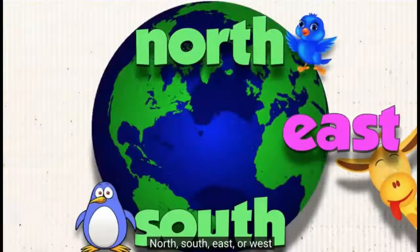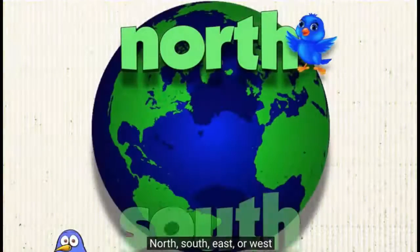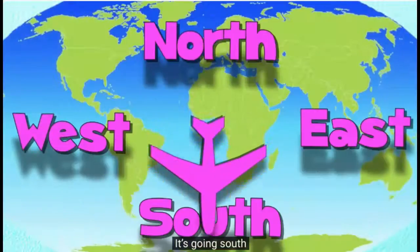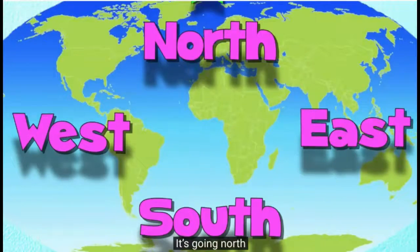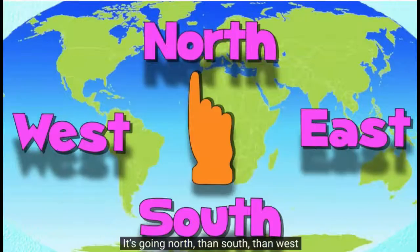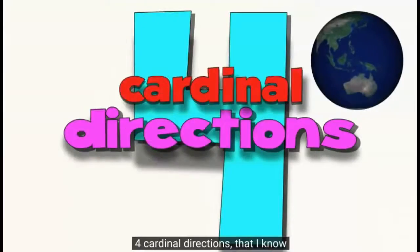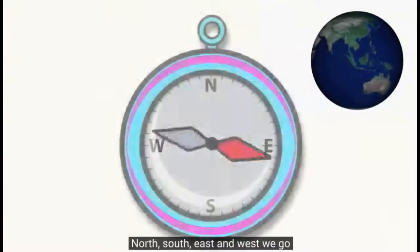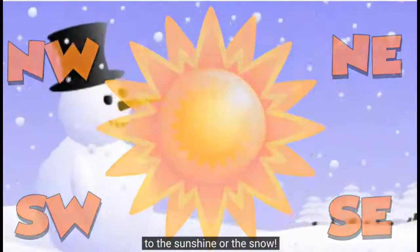North, south, east, or west. Which direction do you like the best? It's going north. It's going south. It's going north and south and east. It's going north and south and west. Four cardinal directions, that I know. North, south, east, and west we go. Or mix them all up, then go fast, not slow, to the sunshine or the snow.